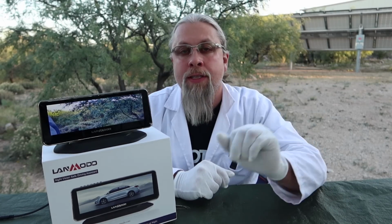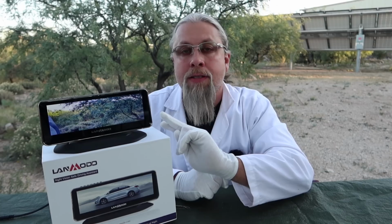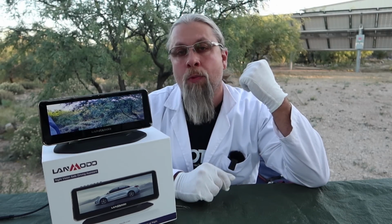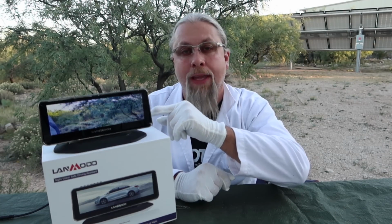Now, there are two versions of this. The version that I have here does not include a rear camera, but there is another version that's a little more expensive that includes a rear camera that plugs into the same cable, and you can actually put a camera in your back window and switch between the front or rear cameras. So you could have night vision in both directions.